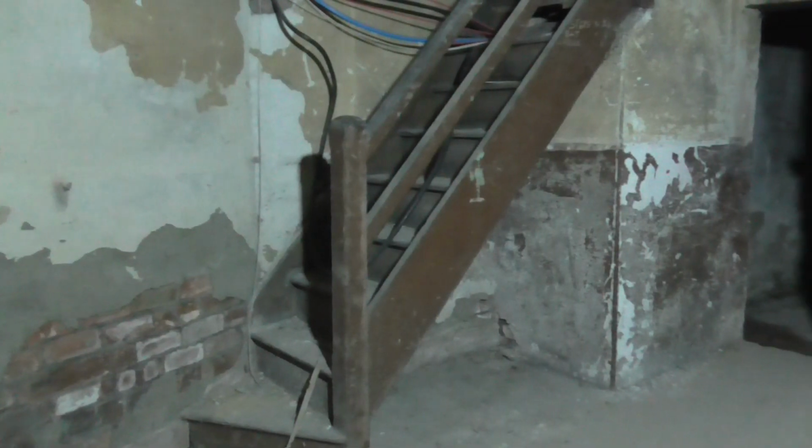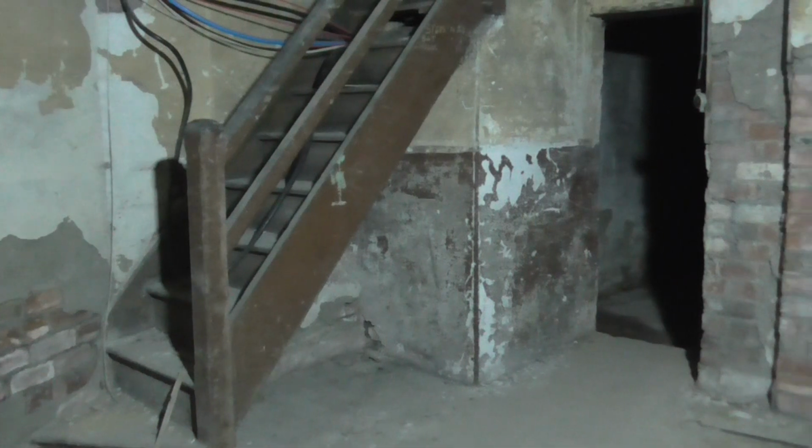This labyrinth of room after room contains many original features, some of which are the staircases that lead back up to Keighley Royal Arcade. What or who would we uncover as Haunted Scouse spent one night investigating Keighley Royal Arcade?